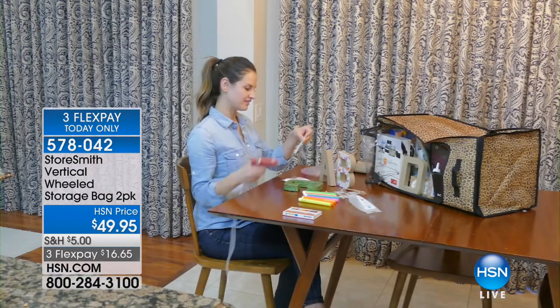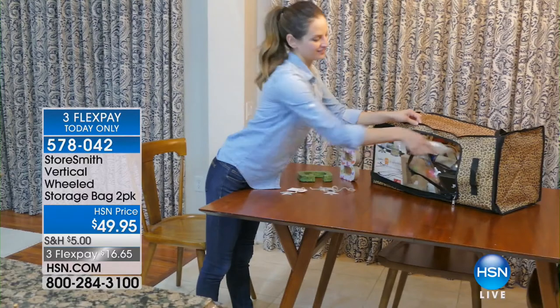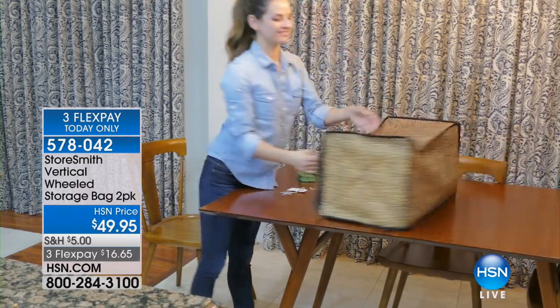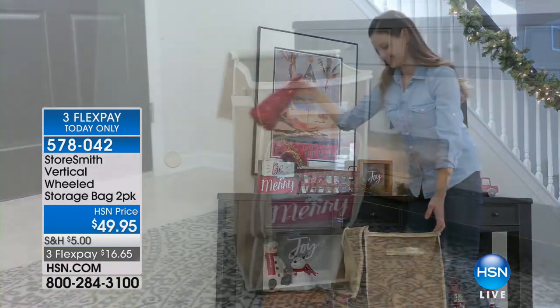How many of you are crafters? If you're a crafter, you've got a lot of moving parts. Yep, that's what we have with our trellis bag. This is your portable crafting station. Not everybody has the luxury of having a crafting room, right? So it's whatever area you can find to hang out with. If you know all of your items are in here, you can have up to 30 pounds, wheel it to where you want to go.